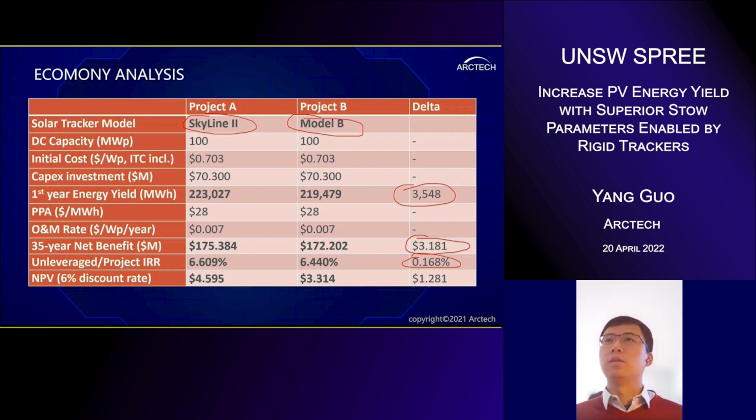IRR represents internal rate of return. If you don't know what it is, probably you can do some Google. It represents the financial benefits or strength of the solar projects. Maybe sometime later we can have another presentation to explain about solar farm IRR or NPV or any other stuff. And we also have NPV here.